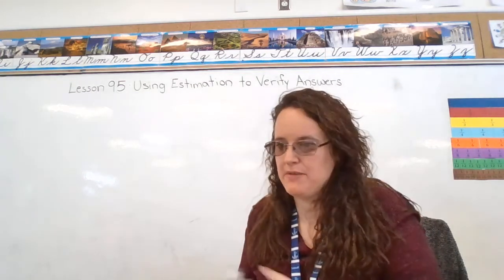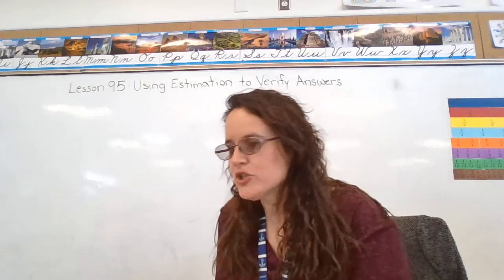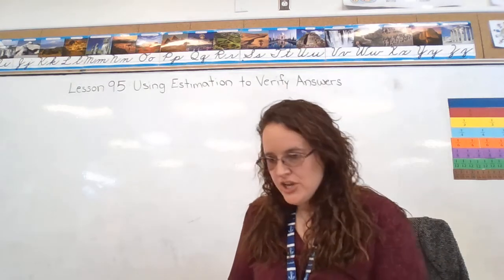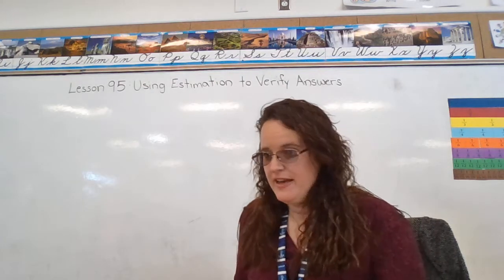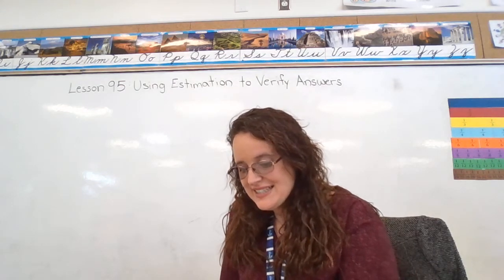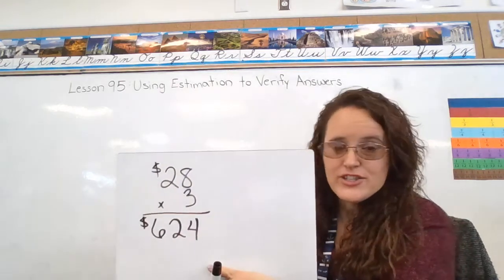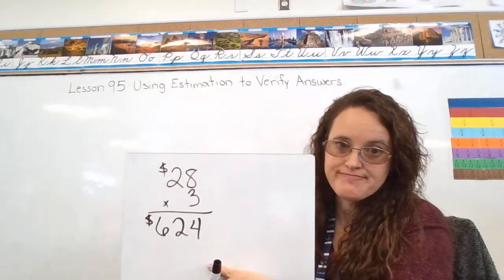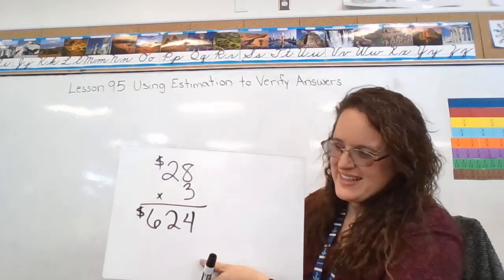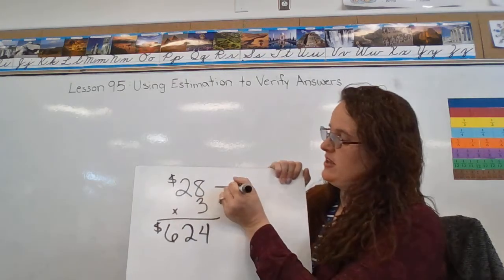So my first example says Amber wants to buy 3 shirts for $28 each. She decides not to buy them when she multiplies 3 times 28 and gets $624. That is way too much for 3 shirts. So, is she right though? That seems like a lot. We can use estimation to check.